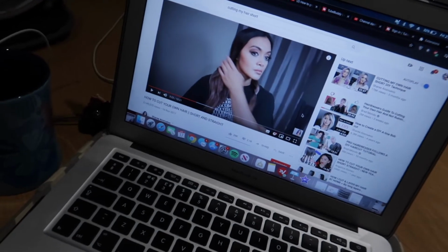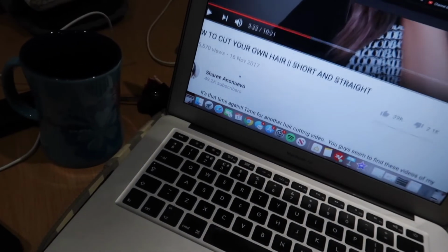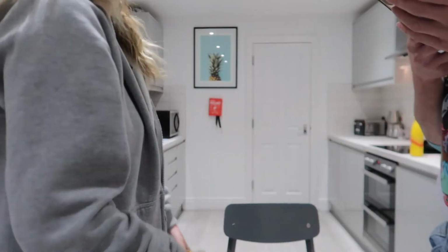So this is the tutorial we're following. It's by Shari Imovie, I think. And she's got a lot of views, so I'm hoping this works out okay, otherwise my sister is literally gonna kill me and Alice. And that won't be good. We're actually very surprised that she's letting us cut her hair, because she's had one haircut in 7 years. She doesn't trust the hairdresser and now she's about to trust her housemate, so who knows.